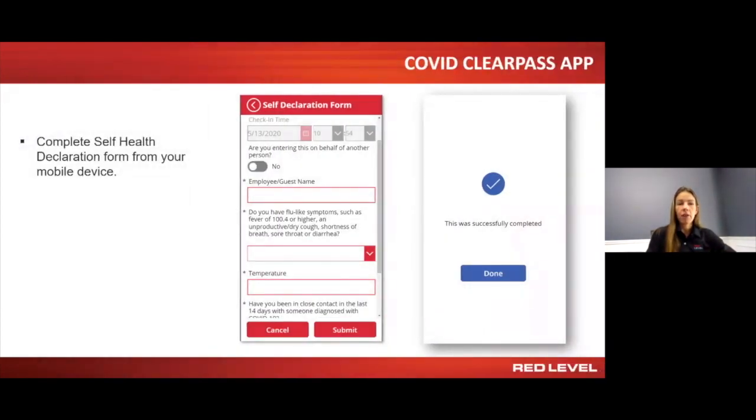Next up, we have the self-health declaration form. This allows you to go in and complete a self-health declaration form for either yourself or a guest that might be coming into the office to visit with you. So for example, Red Level is an IT service provider. We have a lot of meetings with other partners that we work with, whether it's Dell or Microsoft, and we need to be able to track all of those guests that are also coming into our offices.